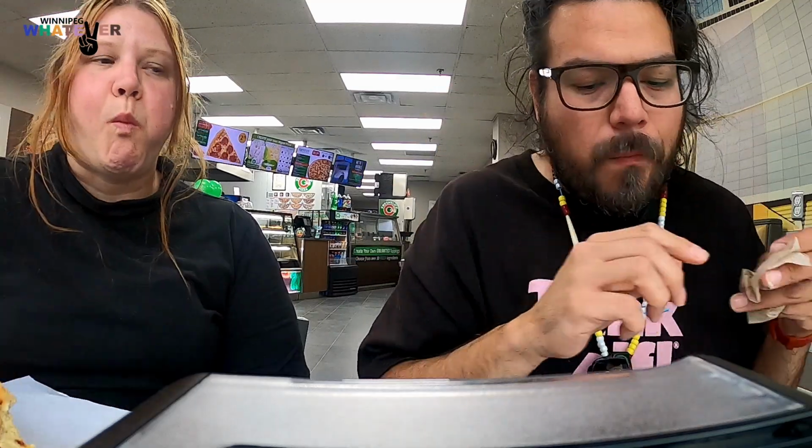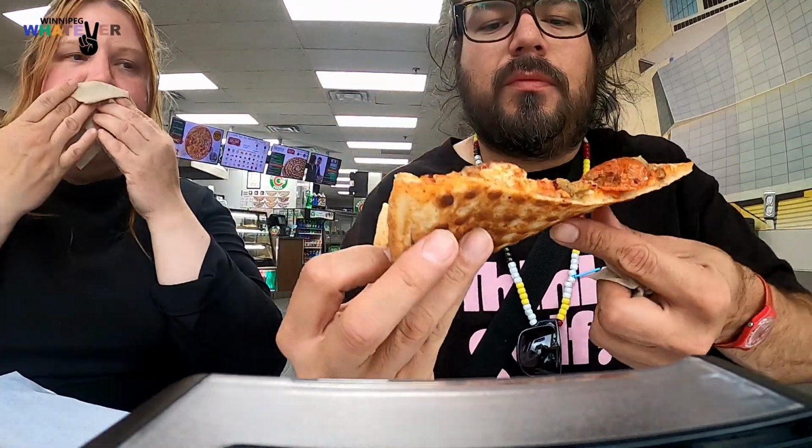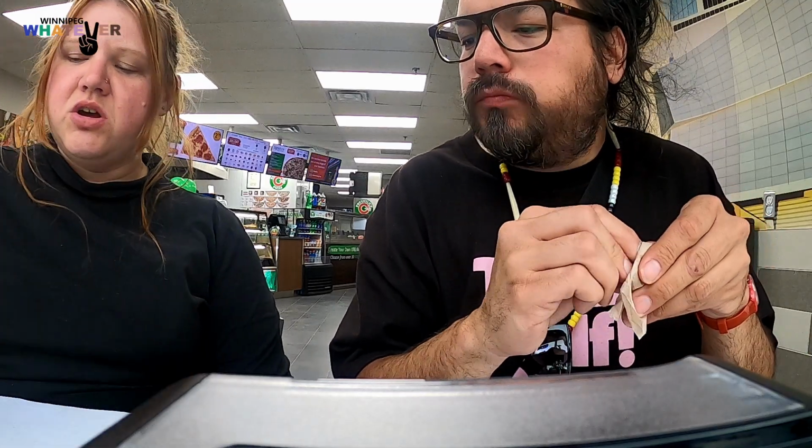I'm actually going to even try this one, because that's the meat you tried first. Bite this cheese one if you really want to. Ooh, this is hot. See, this is actually fresh. So I do like the cheese pizza. It's interesting, like a garlic cheese bread.